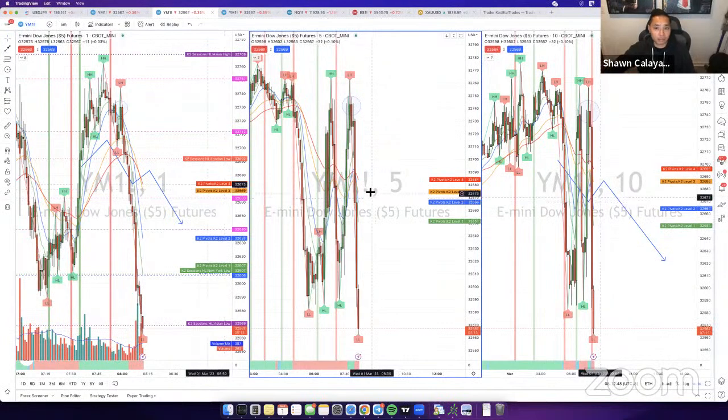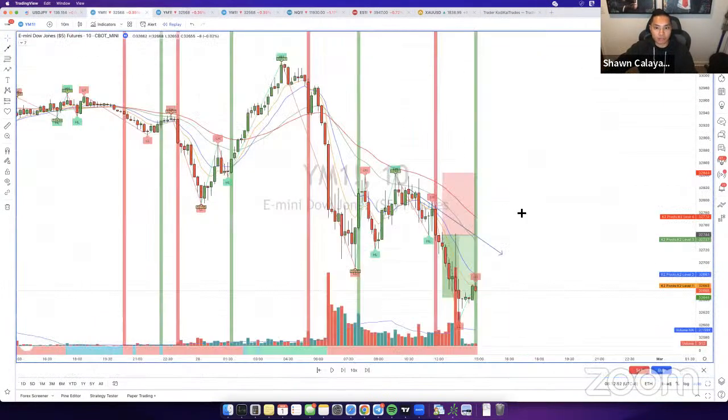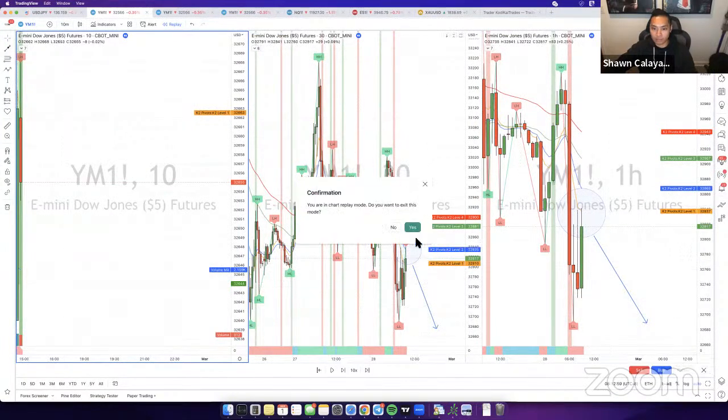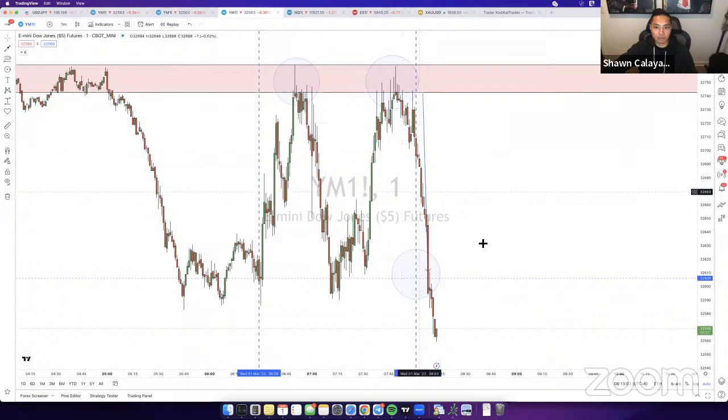But yeah, I mean, the market played out exactly how we identified. So I mentioned this was going to play out, guys. If you guys saw my earlier markup over here, I mentioned, okay, there's going to be a wick rejection off these time frames, and odds of it dropping are going to be likely. And that's basically what happened. A double top here played out, and it came right back down.